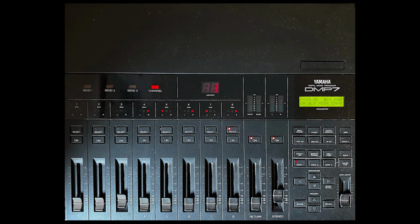But by the late 80s, motorized faders were starting to appear on more budget-priced gear. The Yamaha DMP7 included motorized faders, and this unit was released in 1987, at least I think it was 1987, which probably was one of the first widely available mixers with fader automation. Other manufacturers quickly jumped into the market.